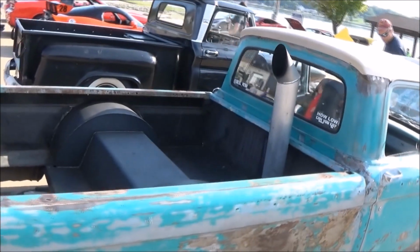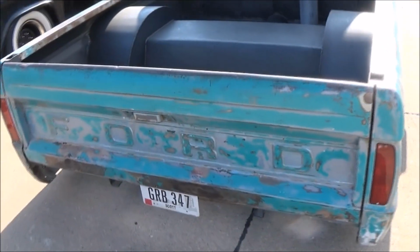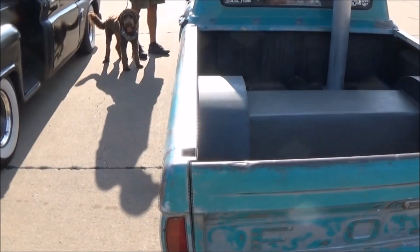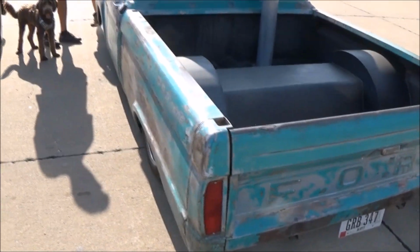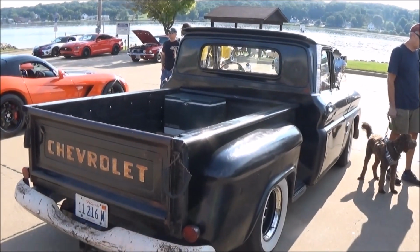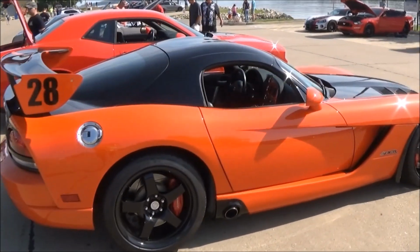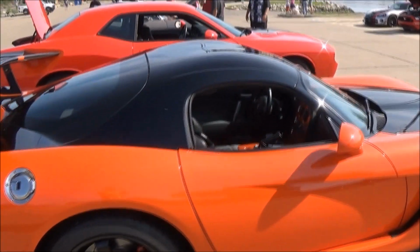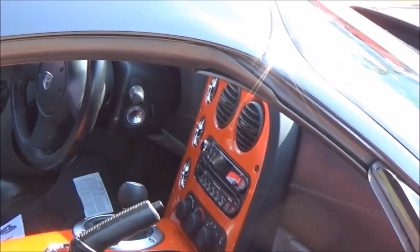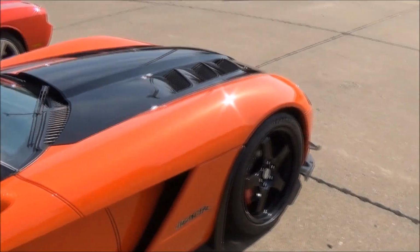See the exhaust there for the diesel. Kind of a cool old rat rod pickup. Next to it here is a Chevy pickup. Pretty cool truck. I don't know, early 60s. And there's a Dodge Viper there. Pretty cool cars.